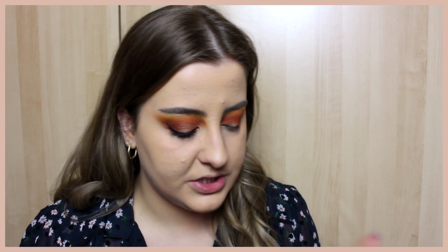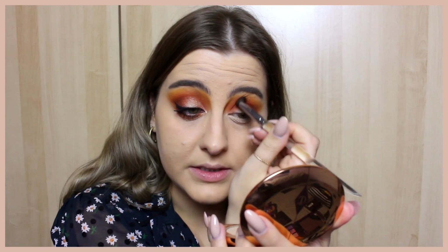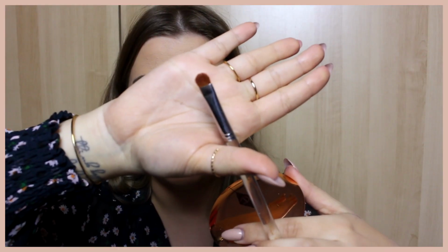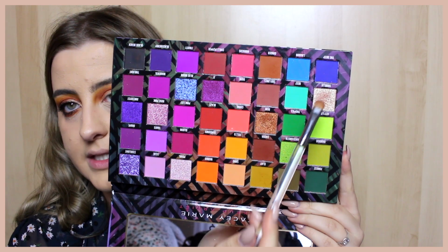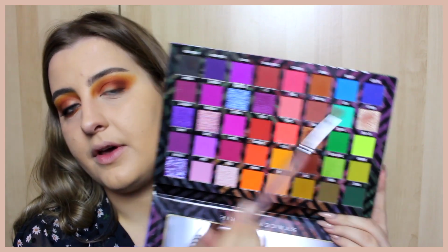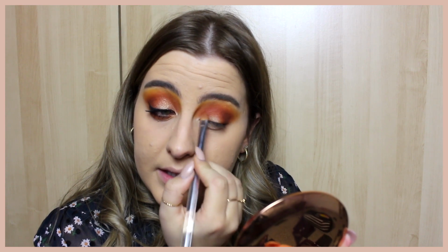But yeah, so I have done this. I finished it off camera so that it would be a little bit quicker. So now I'm going to just finish off this one with you. So I take a flat brush like this, and I'm going to mix this shade and this shade together. So this gold shade and this champagne shade, I mix them together and I put them in my inner corner here, on my lid in the inner corner. I just take a bit of that and apply here.